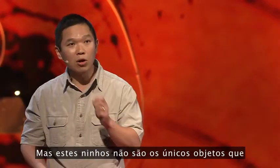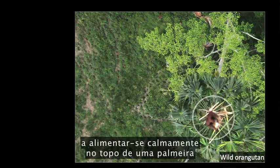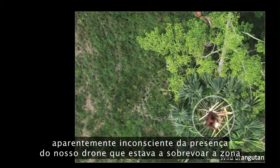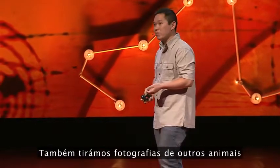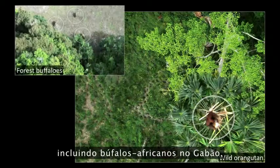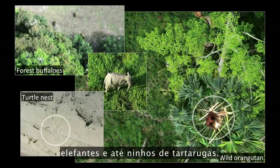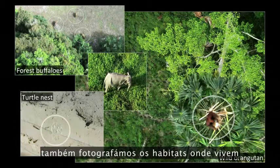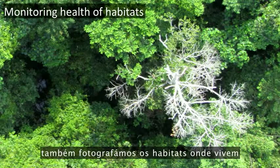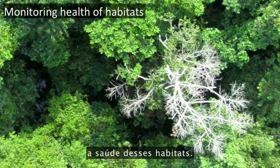But nests are not the only objects these drones can detect. This is a wild orangutan, happily feeding on top of a palm tree, seemingly oblivious to our drone that was flying overhead. Not once, but several times. We've also taken pictures of other animals, including forest buffaloes in Gabon, elephants, and even turtle nests. Now, besides taking pictures of just the animals themselves, we also take pictures of the habitats these animals live in, because we want to keep track of the health of these habitats.